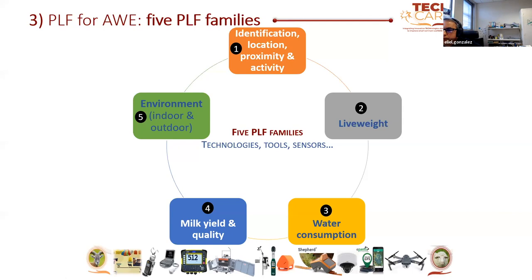The third family is around water. Water consumption is an important resource, very linked to the biological functions of the animal, irrespective of the physiological stage and the productive purpose.